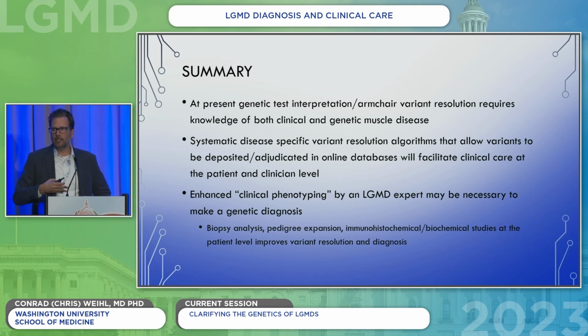So hopefully we not only identify that the patient has a mutation that is pathogenic, but we might be able to do a personalized small molecule screen and identify whether that patient would be amenable. At present, genetic testing requires what I call armchair, which is me sitting back in clinic and espousing how I think it could be pathogenic, versus a systematic way, which is what we're really trying to do. And in many cases, it requires enhanced clinical phenotyping by an LGMD expert to make that diagnosis.